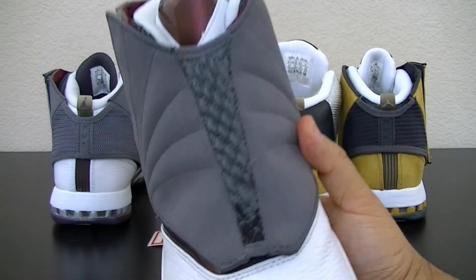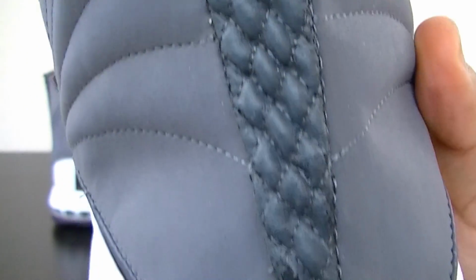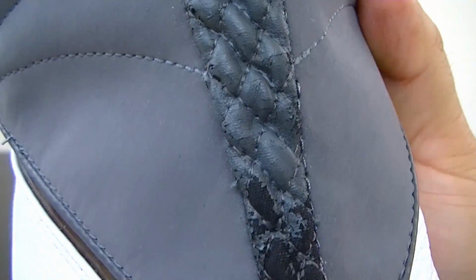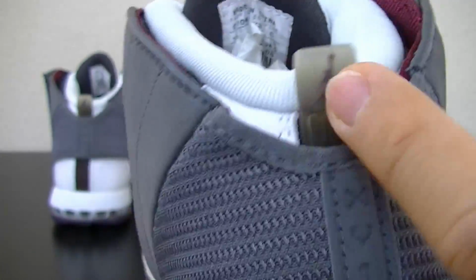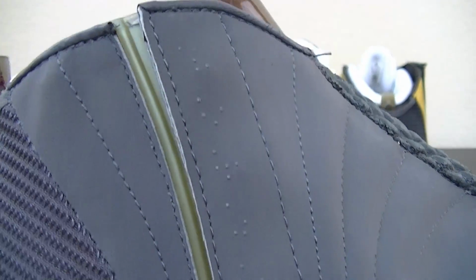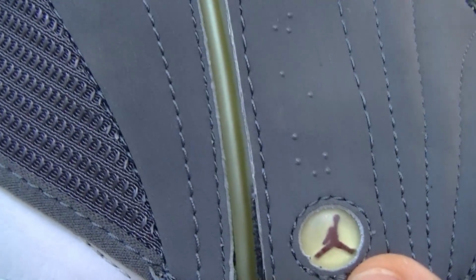One other thing about the Gator is that this part in the middle here is painted, and it's a stretchy material, more like neoprene. It will chip away, but I believe this will be easy to restore if you just use paint. Then on the back, you have the 16, and then you have the rubber on the Jumpman. One other thing to note on the Gator is that it has Braille, and this right here is supposed to say Jordan in Braille with the jewel of the Jumpman at the bottom.